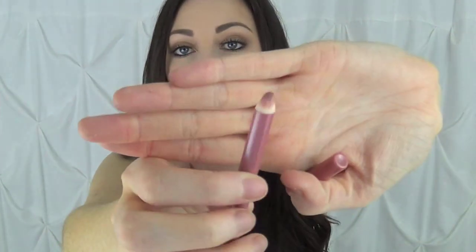Moving on to my favorite lip products, I got this. It's by Tarte, the Amazonian Clay Universal Lip Liner. They have the 1 shade, and y'all have to excuse the fact that it looks really crazy, but it's basically the same color as my lips, which is really nice.